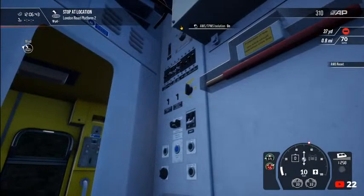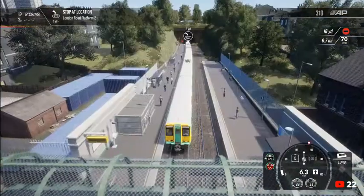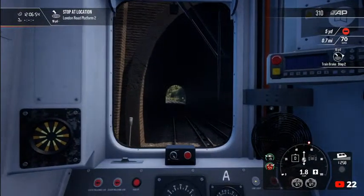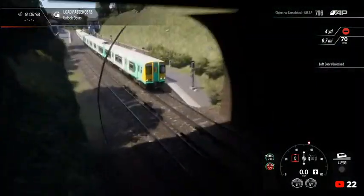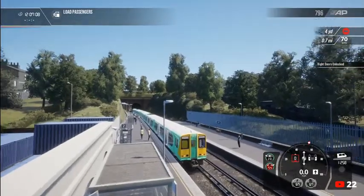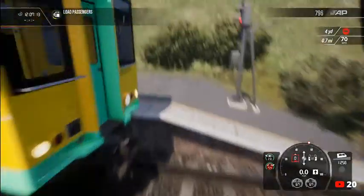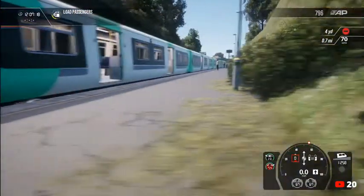AWS on. Okay, and we'll pull up right to the end of the platform. Come on. Oh, don't you dare SPAD. Do not SPAD. Ho, ho, ho, ho. Look at that. Okay, that's not worked quite well for me. Oh, do I have to really open you on that side? Look at that. That is cutting it fine, as they say in the business.